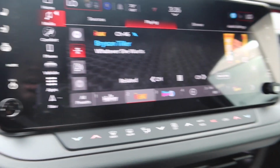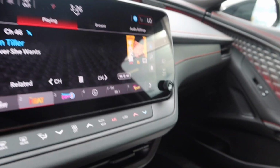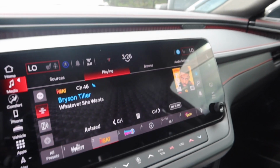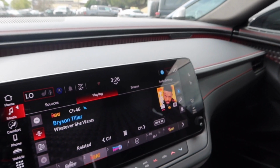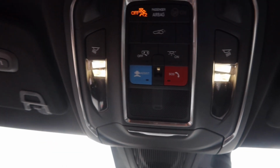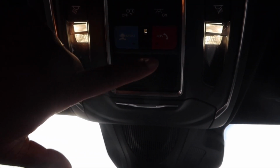It's sideways, and you got all of your seating controls, heated steering wheel, you know, the tune scroll. I don't know how the sound system sounds, but I'll do a video on that if y'all want me to. And that's gonna wrap up the interior. I mean, we also got these up here. This looked like it came straight out of the Ram as well. You got the tube tap for the trunk, SOS, the assistant.